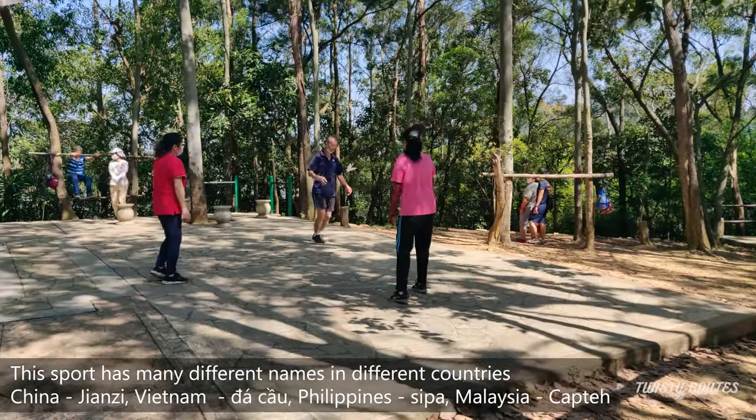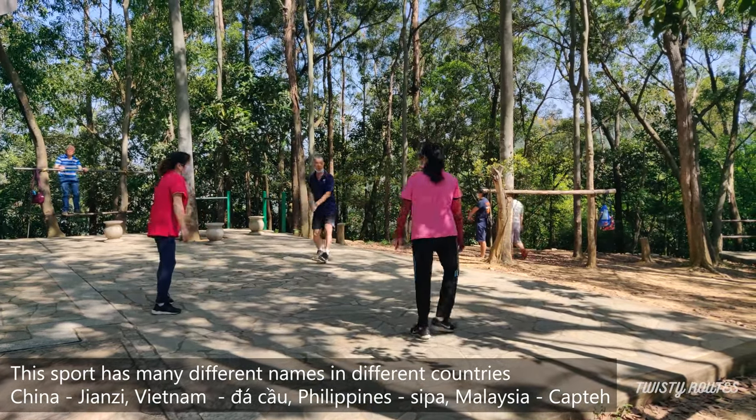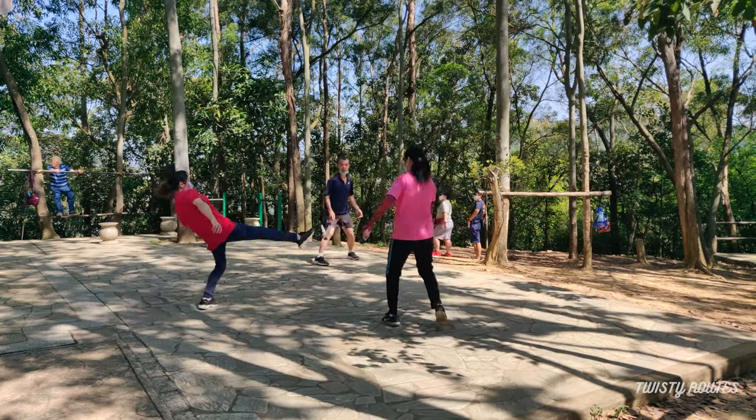It is a traditional sport where players aim to keep a heavily weighted shuttlecock in the air by using their bodies apart from their hands.